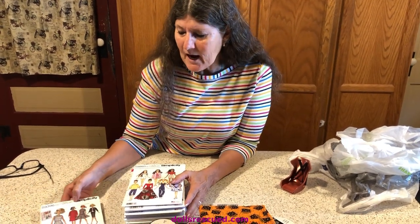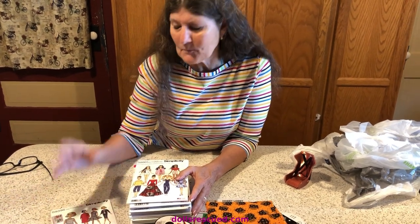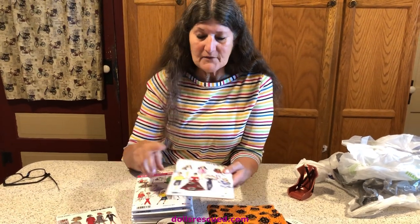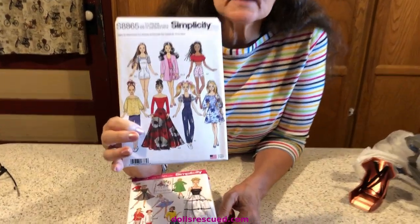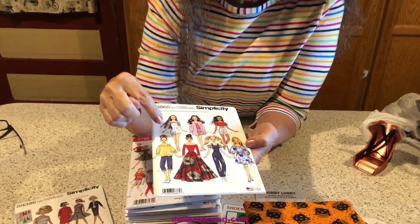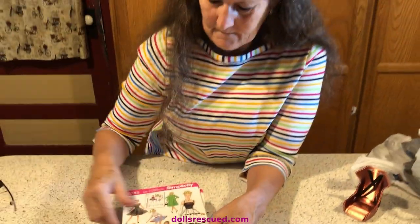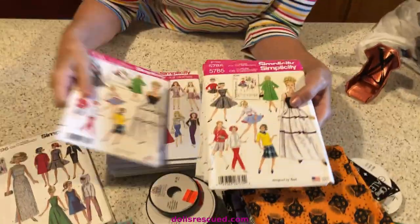So this time I wanted the Barbie size, so we could do Blythe or fashion dolls, Barbies, any dolls like that. And I love these. This is one of my favorite patterns. They only had one, and I'm sending this out to a friend in a little Happy Meal. I use this pattern quite a bit. I really like it. And then I got these, which I thought would be fun to do as a collab.